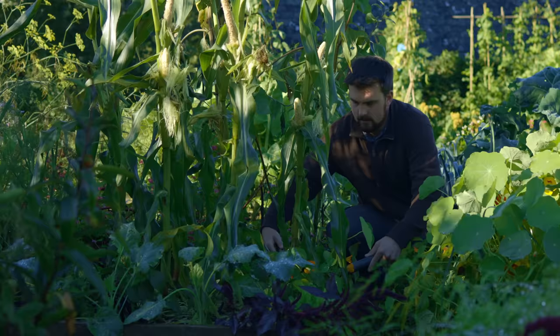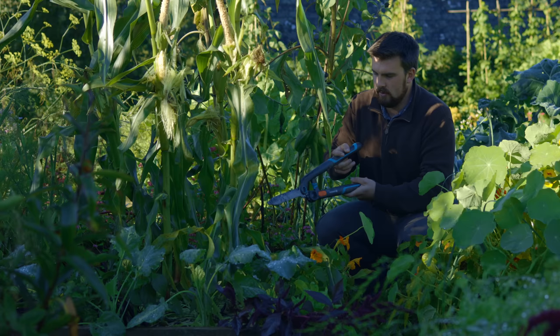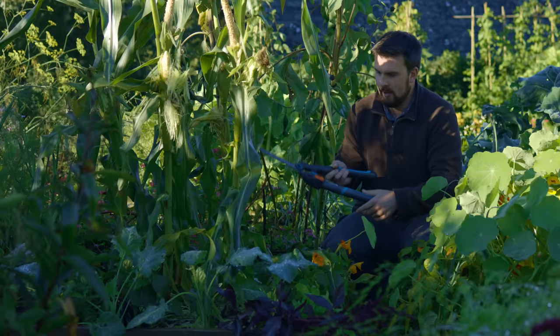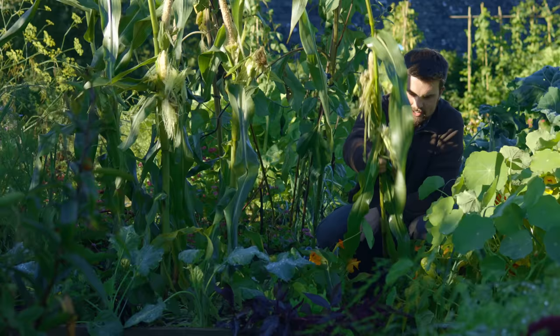So the biggest opportunity right now for us gardeners is to make as much compost as possible, which is what these sweet corn are going to turn into. As an ambassador for Gardena, I get to try lots of different things. This is one of my favourites. It's a shear that allows you to cut really big stems down like it's nothing.